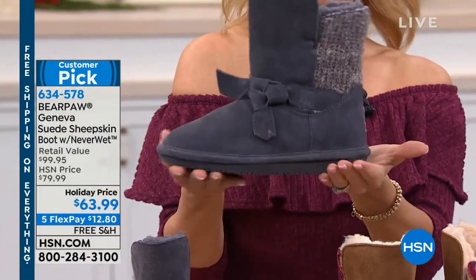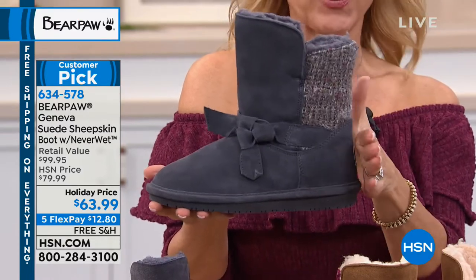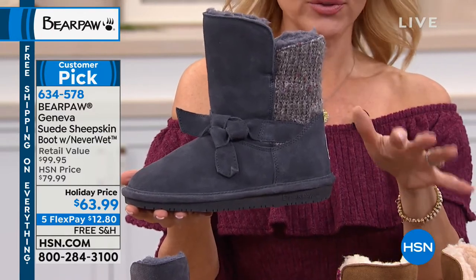So this is an exclusive brand that we have. Of course, not brand. This is an exclusive look that we have. It's the Geneva. We introduced her to you about a month ago, and already a couple of the colors are gone. So this is really exciting.